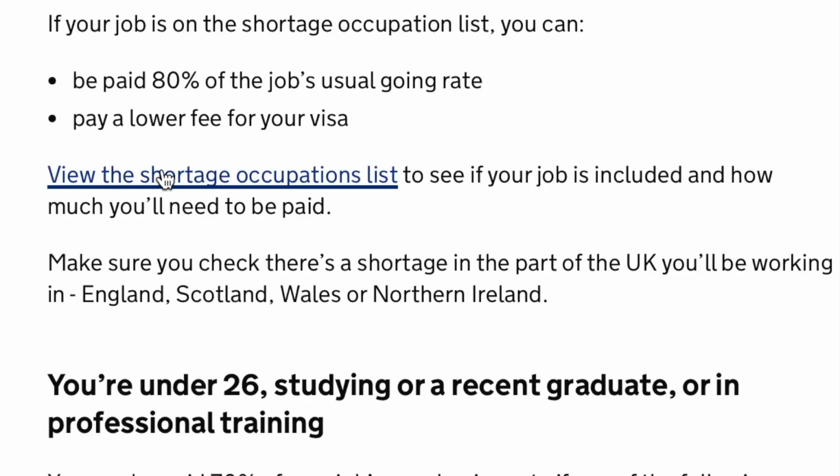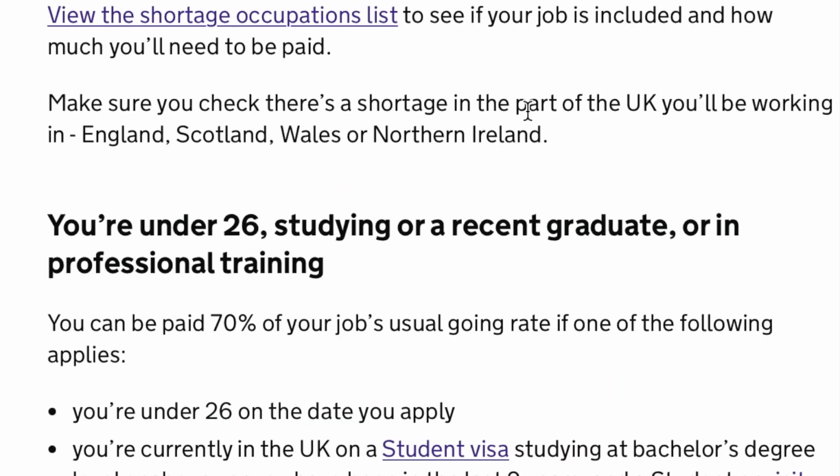We've already talked about that people whose job is in the shortage occupation list, their visa fee is about 400 and something. So if you want to view the shortage occupation list, view it here to see if your job is included. Make sure you check there's a shortage in the part of UK you'll be working in. So actually, shortage occupation list depends on where it is. It could be in England, Wales, or Scotland. So you have to show that the shortage occupation is actually in the location that is on the UKVI website.